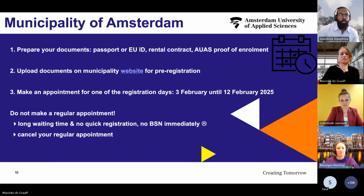So we have arranged some special registration days for our students. They're from Monday, the 3rd of February up to and including Wednesday, the 12th of February. But before you can make an appointment there, you have to pre-register on the website of the municipality. You can find the link on our website. And for the pre-registration, you have to prepare your documents. You have to upload some documents there. And afterwards, on your actual physical appointment, you also need to bring some documents printed out.